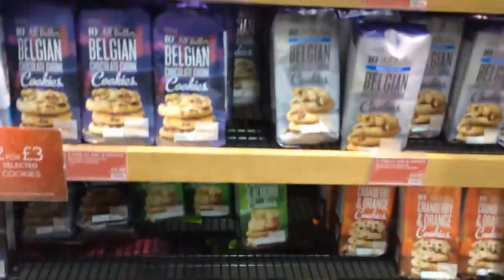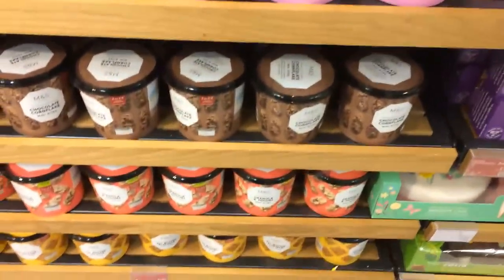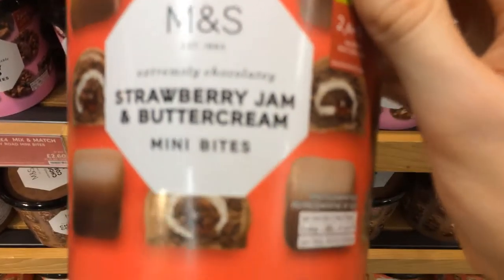What cookies should I get? Too many choices. I found these instead. Which ones should I get? I'm going to get these ones, the strawberry and jam ones, and butter. Got my mini bites, and now I'm going to Costa.